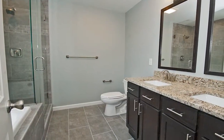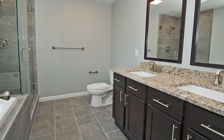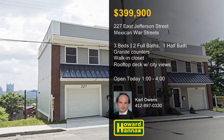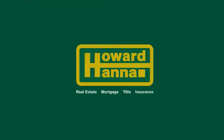The master suite enjoys the use of a walk-in closet and a ceramic tiled bath with dual sinks. Entertain guests outdoors on a rooftop deck with skyline views of downtown Pittsburgh. Carl Owens would be pleased to answer all your questions and provide a personal tour.